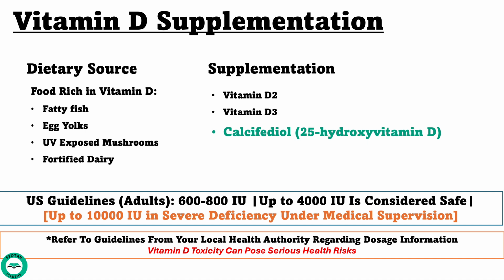Supplementation needs to be tailored to each individual's requirements based on factors like age, pre-existing health conditions, and their current vitamin D levels. Monitoring is crucial to prevent toxicity, as excessive vitamin D can lead to hypercalcemia, high blood calcium, which poses serious health risks. Therefore, healthcare providers should carefully guide supplementation strategies, balancing sunlight exposure, dietary intake, and appropriate dosing of supplements to restore and maintain optimal vitamin D levels.